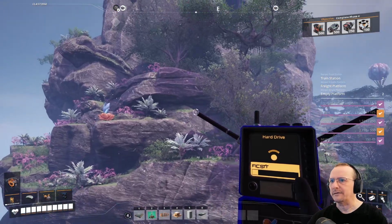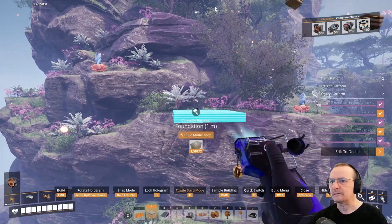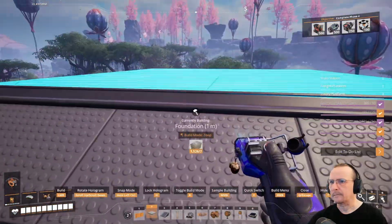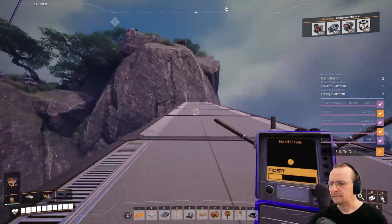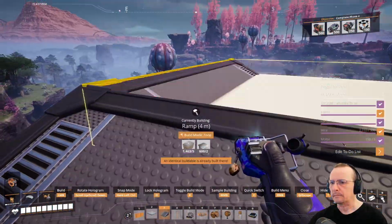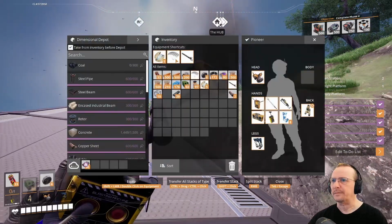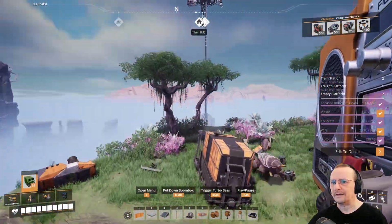You know, a hard drive is super valuable, so I think it might be worth taking a little detour for that. I can see it from here. There it is. It's at the top of that cliff. I gotta be mindful that there's probably enemies up there. Let's put the jetpack on for safety. Oh yeah, it's an alpha. Here we go.